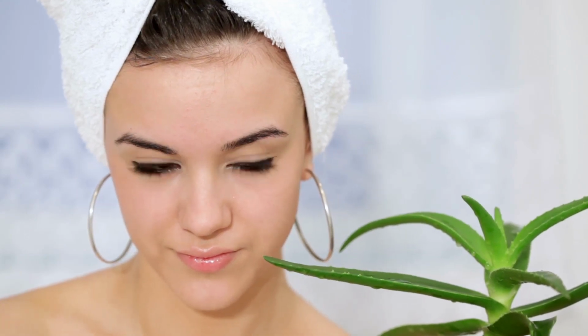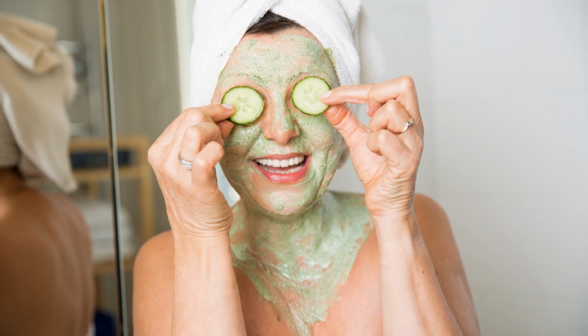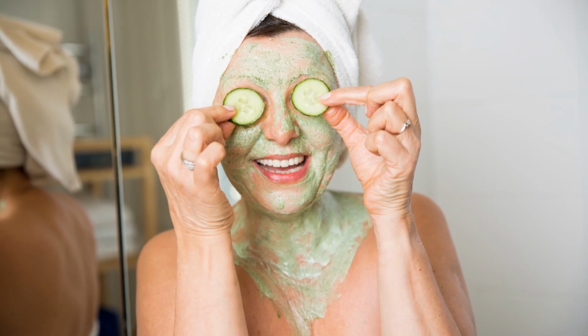Let's talk about a mask that's like a refreshing oasis for your skin: the aloe vera and cucumber mask. Aloe vera is known for its incredible soothing, cooling, and healing properties. Cucumber is incredibly hydrating and helps to reduce puffiness. Mix 1 tablespoon of fresh aloe vera gel with grated cucumber juice.